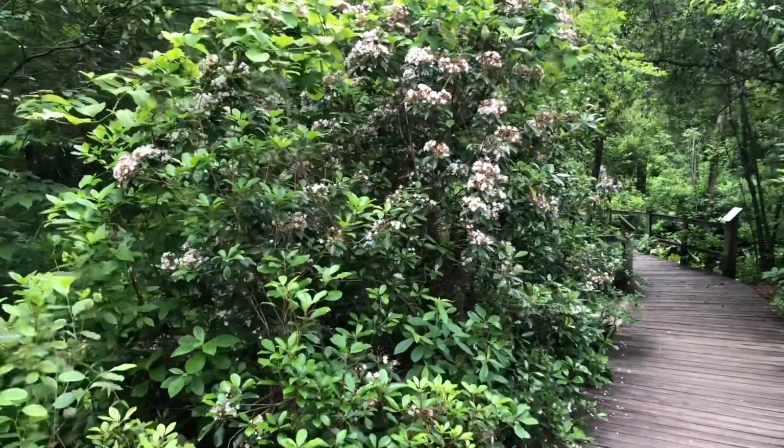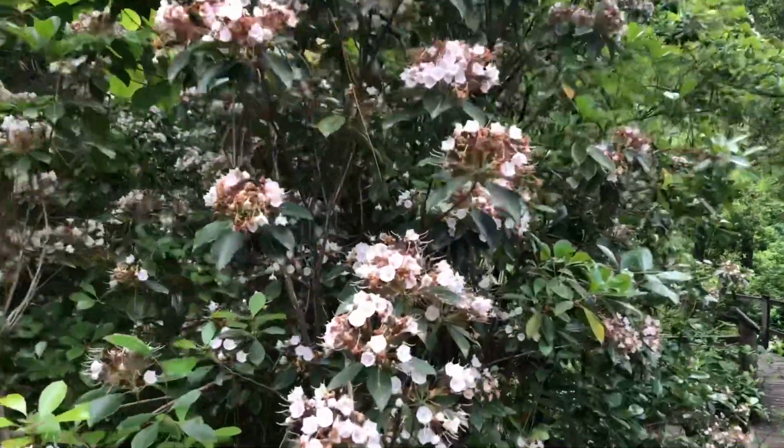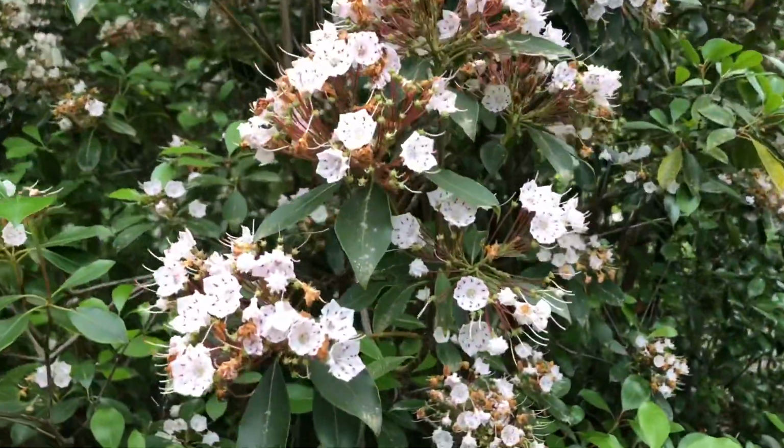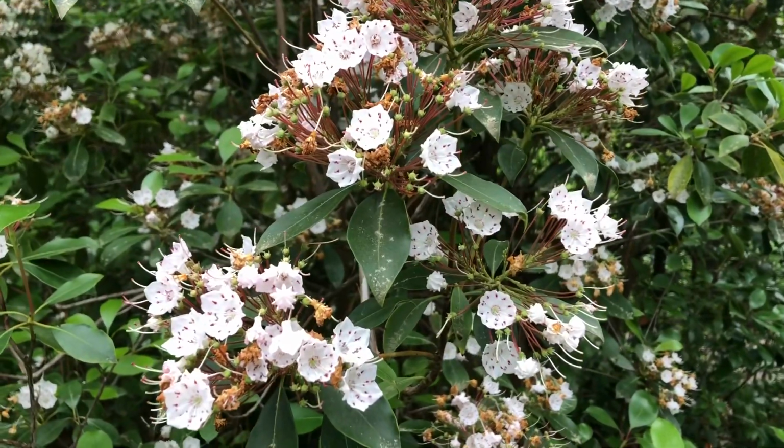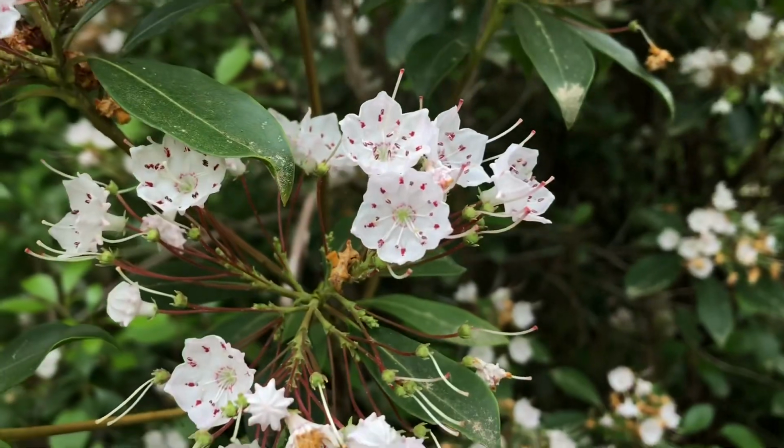Speaking of pretty, here's another big Kalmia, mountain laurel, in flower. It's just so cool. I love how they have the little dots on their blooms.